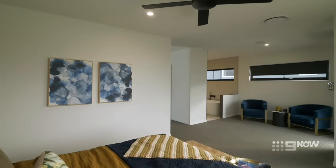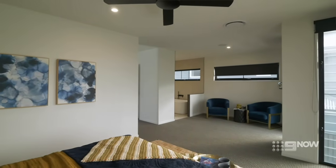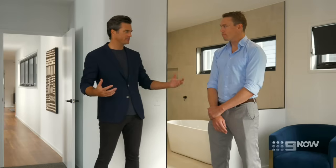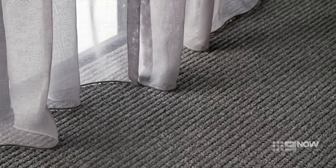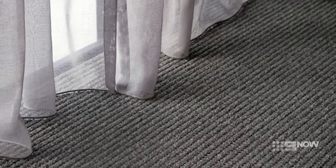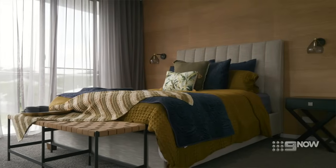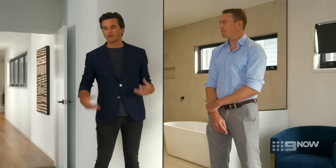Wow, this is actually a big space. And you can feel that it's acoustically different to the rest of the house. It feels really plush in here. I think it's got something to do with the carpet. Yeah, the carpet's very nice and soft, very important in the master room. And we've also got nice soft furnishings on the windows, plush bed, a nice backdrop with some texture. Yeah, it's a great little retreat. I think retreat's a good word, kind of like a sanctuary.